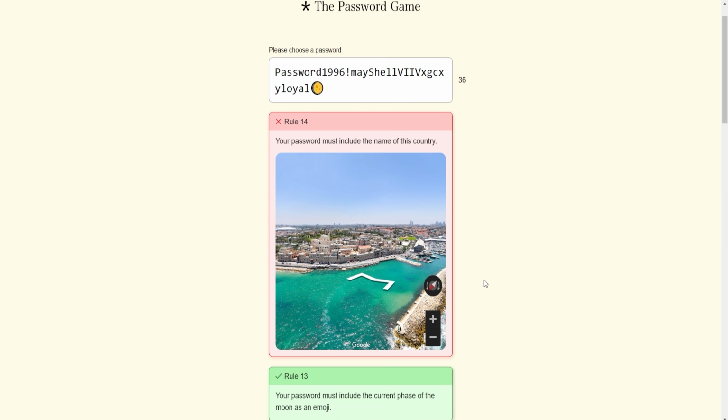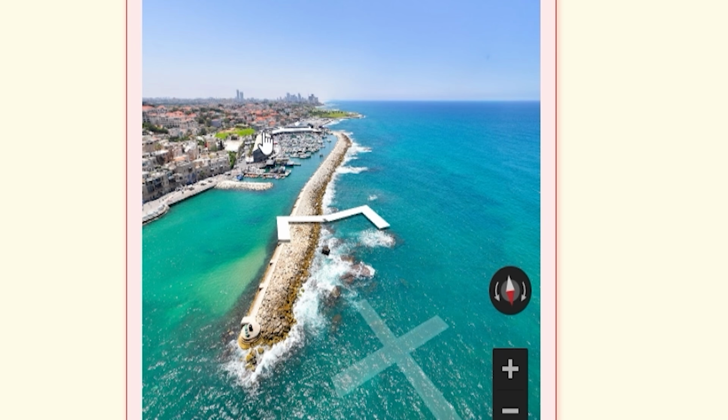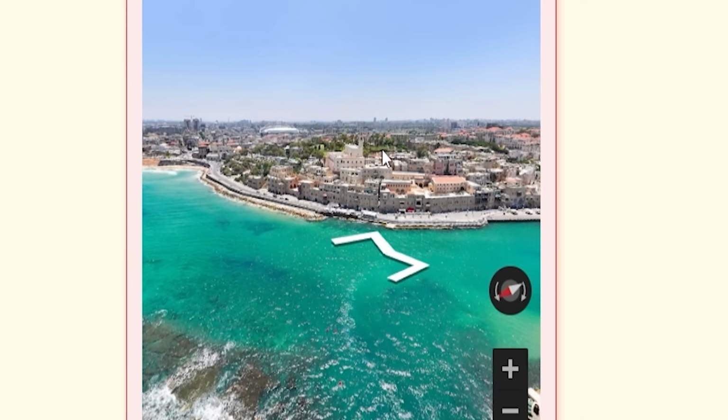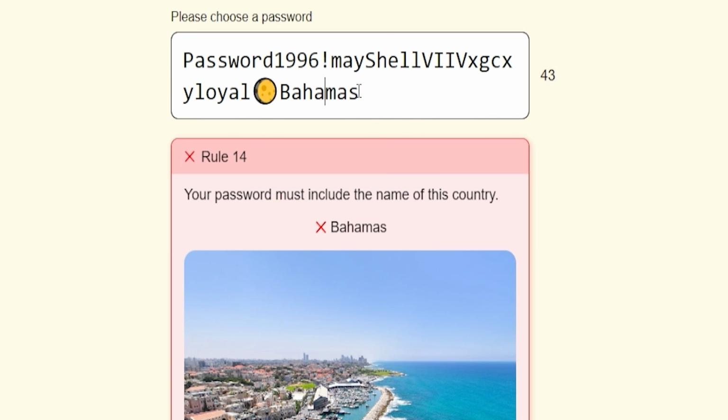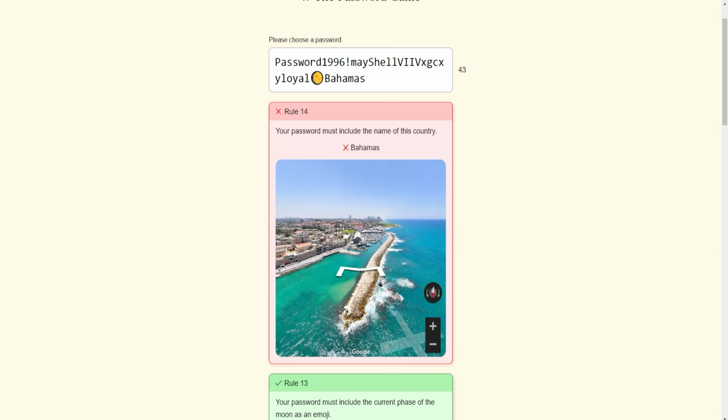Now we're going Geoguessr with it. Your password must include the name of this country. We're allowed to take a look. Well, it's something very tropical. It's very blue water, Caribbean. Is it the Bahamas? It's not the Bahamas, so we got like 90 other tropical countries to go through.